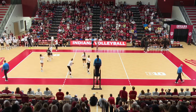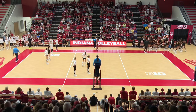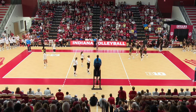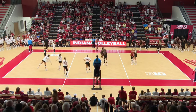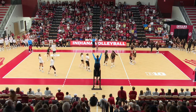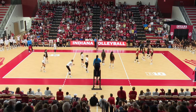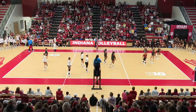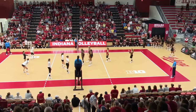Coming out of the timeout, USC 2 points away from taking the first set here in Bloomington, and Indiana trying to claw their way back. Mia Tuning had the most recent kill before Steve Aird decided to call timeout, and USC will serve. Let's see who they put at the line. Looks like it will be Tuning, the most dangerous server on USC's team.